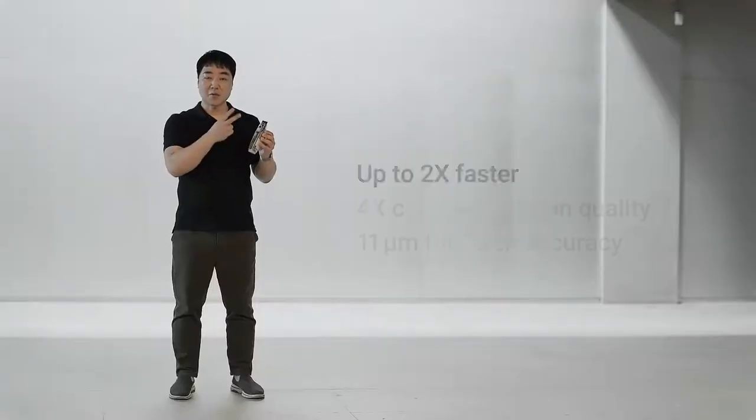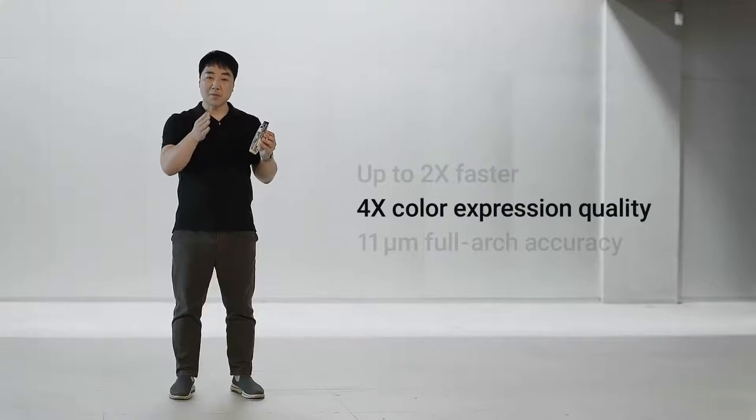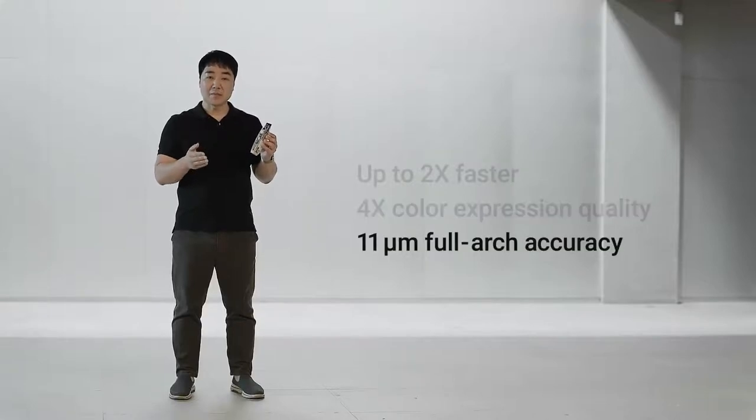Okay, let's jump to the inside of the scanner. We redesigned everything inside too. We upgraded the whole optic system, new imaging sensors, projector and lenses, and their configurations. Medit i700 is twice faster, has a deeper scan depth, captures more vivid colors, and guarantees better accuracy than its precedent product.